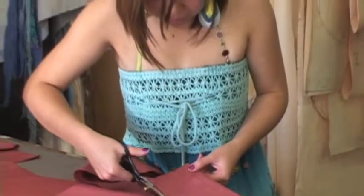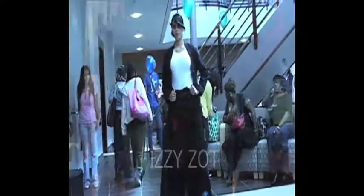Today, we take a look at what it takes, from designing IZZY's clothing to manufacturing and promoting the clothes. Our first stop, Izzy's studio, where he brainstorms new ideas for his clothing, from sketching to choosing colors and fabrics.